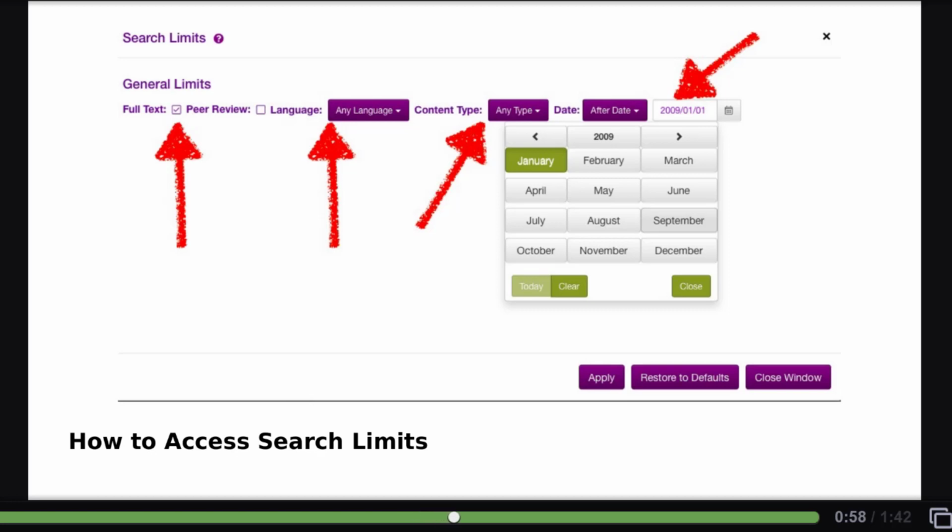Lastly, the date function is extremely helpful if you need to regulate your search to current research only or a specific time period. Generally, current research represents articles published within the last 10 years. Or if you need really current research, then the past 3 to 5 years is what you would want to list as your search criteria.